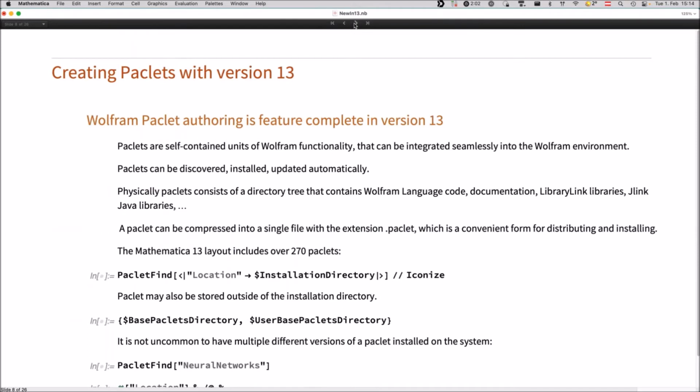A major new feature in version 13 is that creating Packlets with Wolfram is now possible. What are Wolfram Packlets? Wolfram Packlets are self-contained units of Wolfram functionality that can be integrated seamlessly into the Wolfram environment. Packlets were added to the Wolfram system almost 10 years ago, I think with version 9 or even version 8. They were only recently partially documented in version 12. And now with version 13, their integration is what I would call feature complete. These Packlets can be discovered, installed, and updated automatically by the Wolfram system.